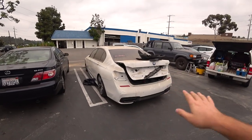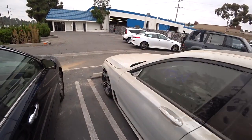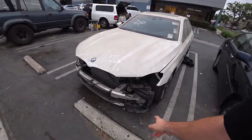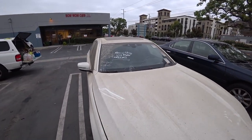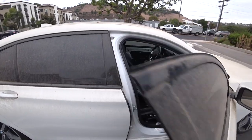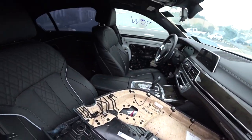Bought it like this, just how it is. Super dirty, it's just been sitting somewhere and it's missing a bunch of parts, like the mirror, the whole front end is missing, bumper, headlights, busted windshield. Interior, they took the door panel apart. I don't know why, some of the pieces are missing here.